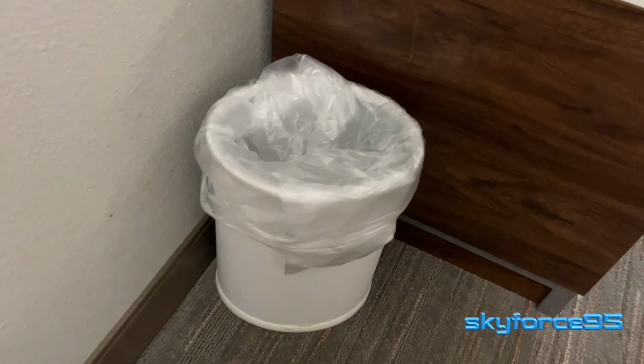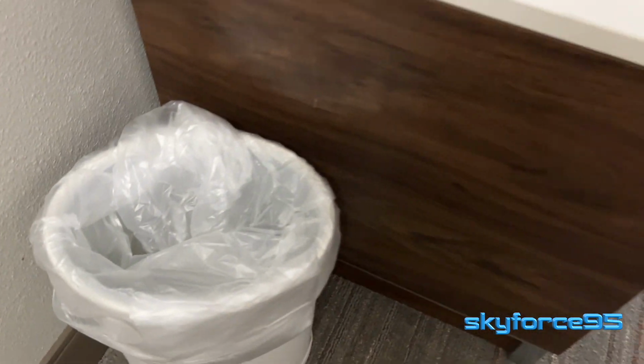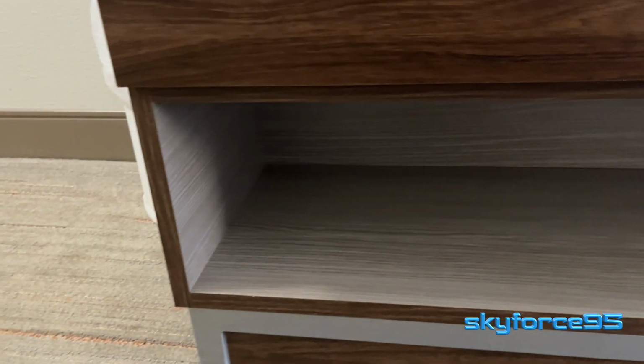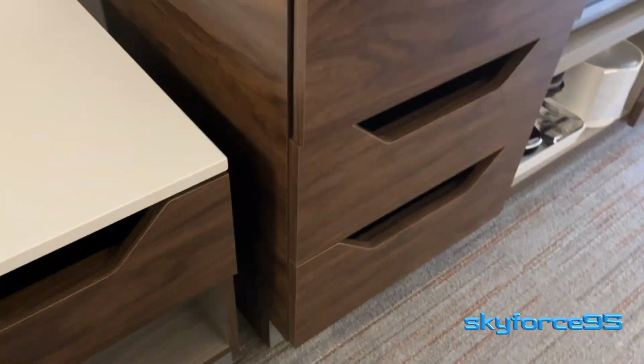Here's another small trash can, and then there's no luggage holder per se, but there's like a little bench here that I use to set down my suitcase. There's one big drawer right underneath here, and then an open space just under that. There's some outlets, including full USB ports right there on the side.